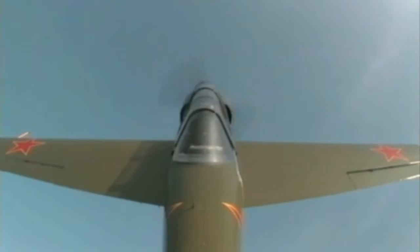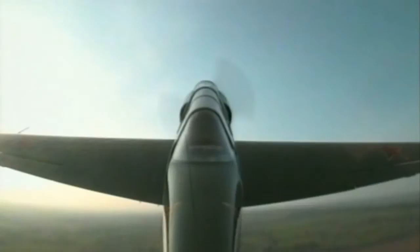Dynamic stalls at 200, 210, 220 kilometers an hour can be quite vicious. If you've got a bank on to the left, for example, and you overpull on the stick, you can get a dynamic stall to the right. So, although we're turning left, in a very steep turn, the aircraft can flick roll to the right and start a horizontal spin to the right, which is quite a shock for a pilot unless he's been shown what can happen.